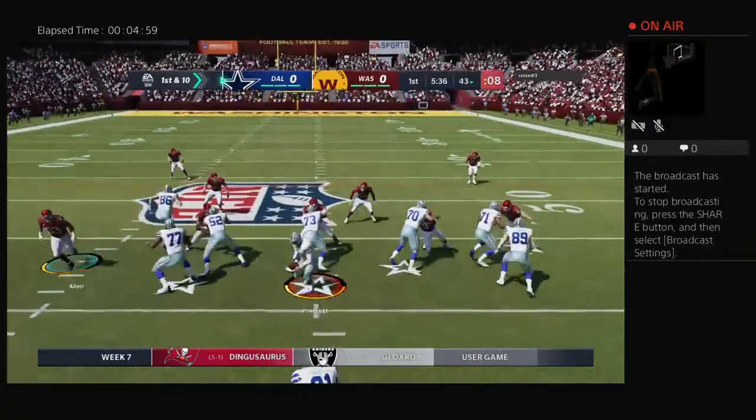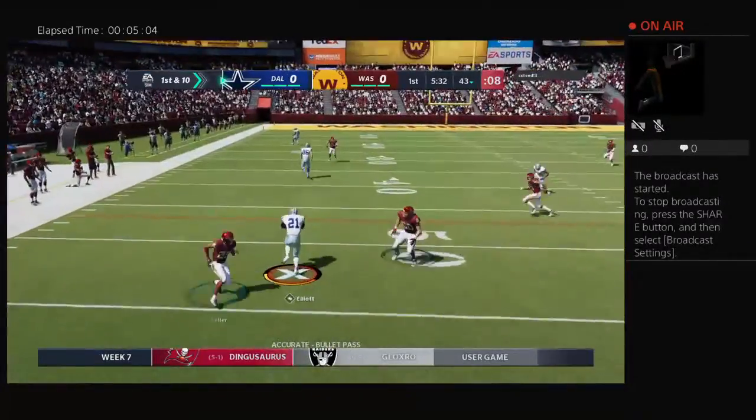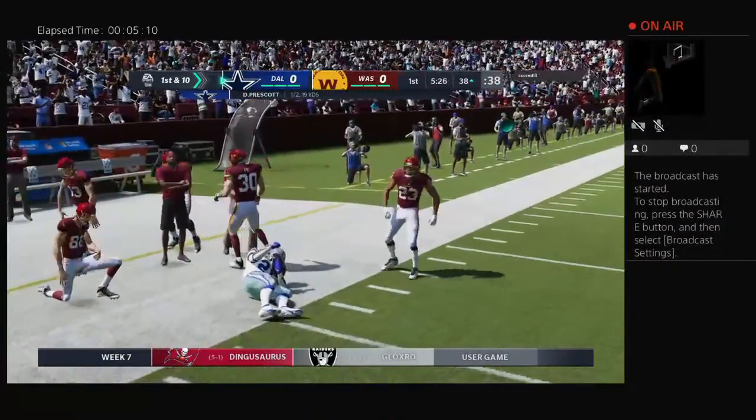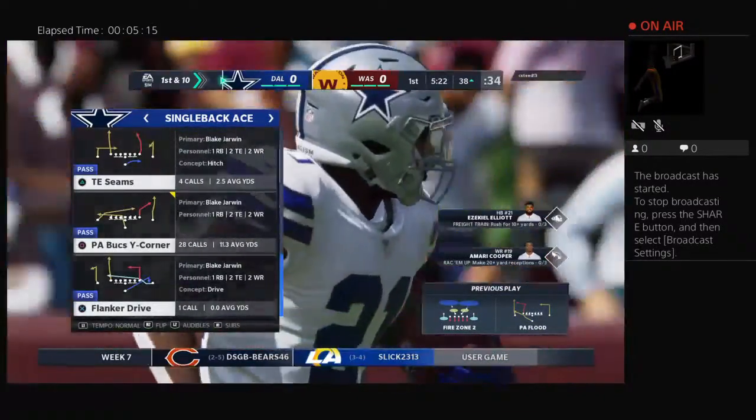Off play action to Elliott. Here's Prescott. And that's Elliott, complete. And they'll get him down as he's inside the 40. 19 yards there on the catch and run. Nice little nifty play for him there.